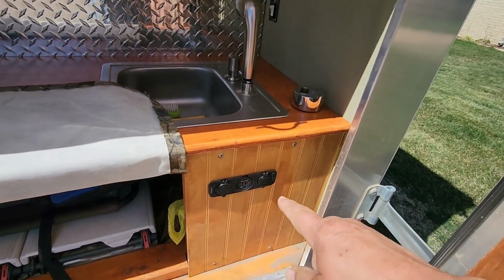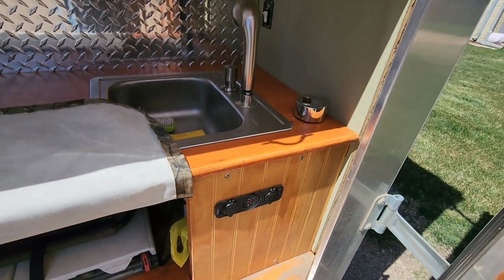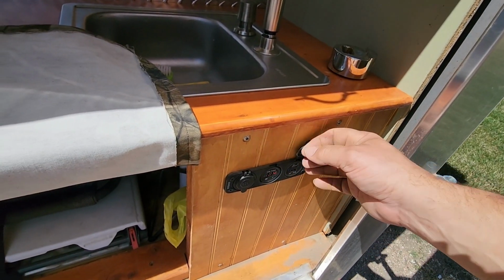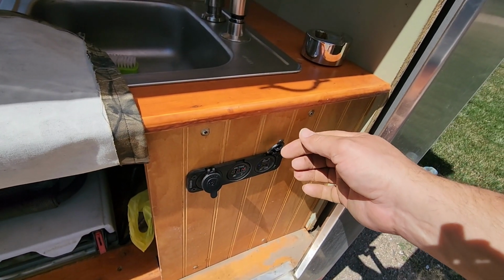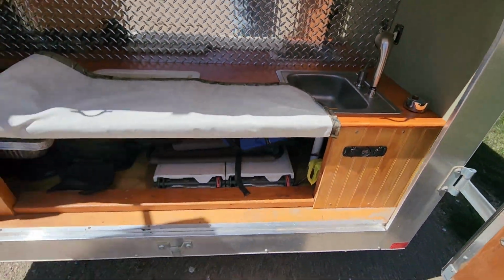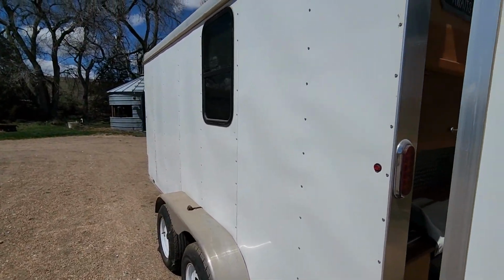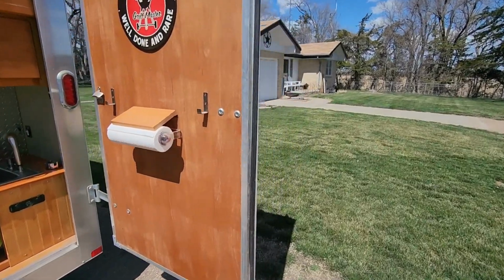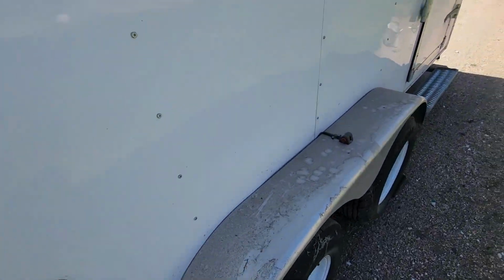We added a voltmeter right here. Right now we have 12.9 volts because we just put that new battery in. We have a regular 12 volt plug here. And then USB plugs right here in case we need to charge our phones back here. Pretty sweet. And then you can just see the window here on the other side of the trailer. Let's take a tour of the inside real quick. There's our water filler.